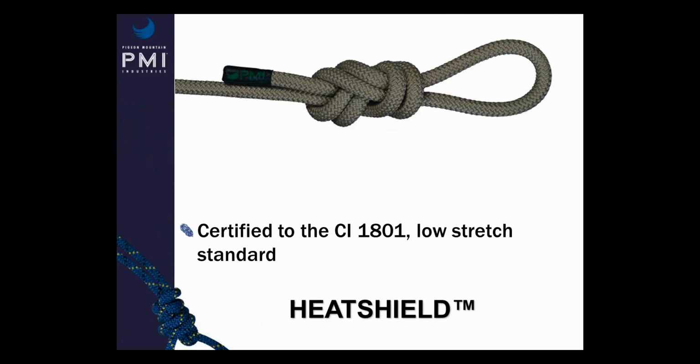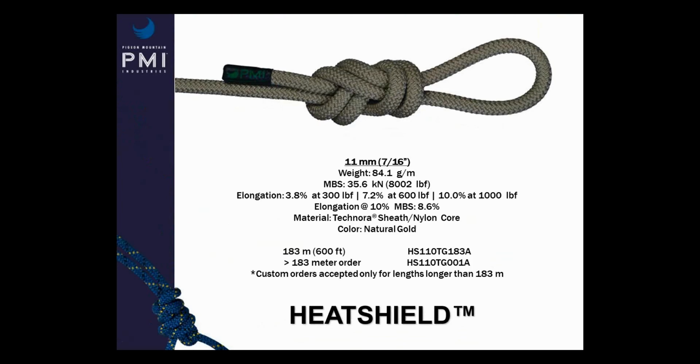This is, once again, a low-stretch rope, certified to CI 1801, which, again, means between 6 and 10% stretch. When you apply 10% of its minimum breaking strength to the rope, you measure the elongation. So obviously having this rope certified to that low-stretch standard is pretty important, because a lot of the Technora ropes that you see out there tend to be static. And that also means knotability maybe isn't quite what you like to see.